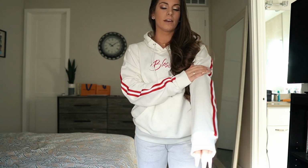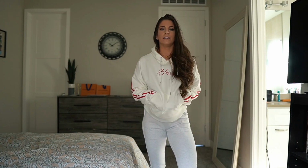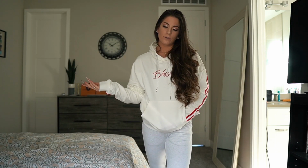It's very thin and stretchy and soft in that way, but not like a thick winter hoodie. It's kind of like a nice little in between hoodie. So yeah, I think that's kind of it.